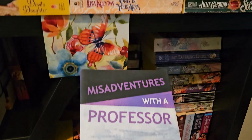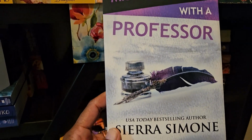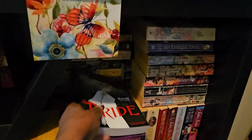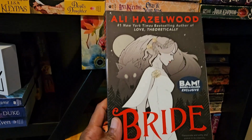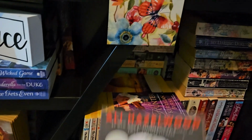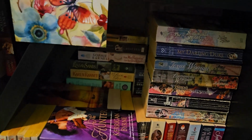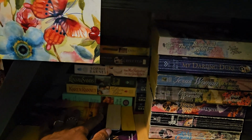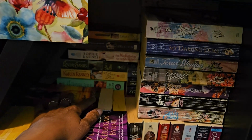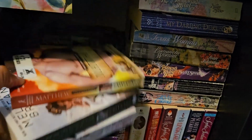I got some Sierra Simone, Misadventures with a Professor. That was good. Yeah, very, very steamy. And then I also got Hazel. I've already showed this to you, The Bride. I need to put this on this side, but I need to do some rearranging because on this side I want to have books I've read, but of course I haven't read this, so they're just getting stuck up in here any kind of way. Most of these are historicals, my historical books. That's what I mostly have, because you know I love reading historicals. Let's see what's up in here. I don't want to knock nothing over because I don't want to have to put it all back up in here.